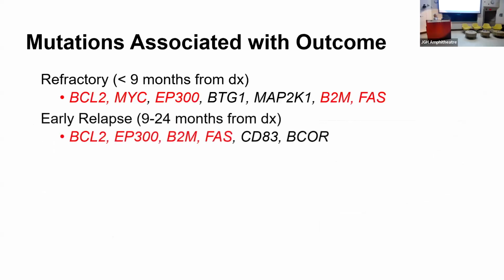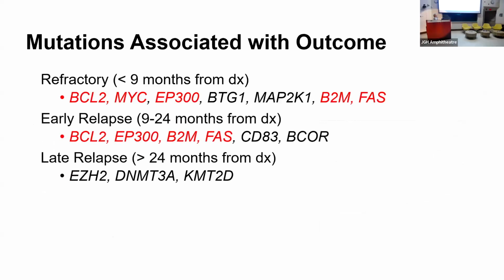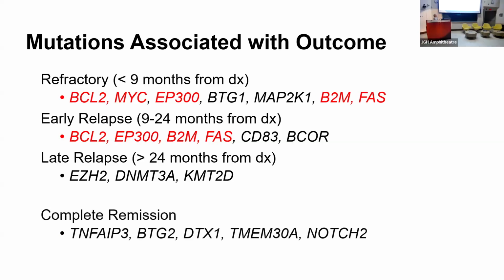There are mutations that are associated with early relapse. Not surprisingly, those are genes that inhibit apoptosis in lymphoma, and there are some that are associated with clinical response. So the genes themselves can be prognostic.